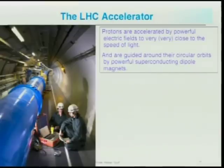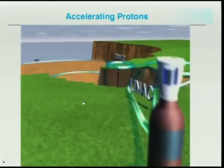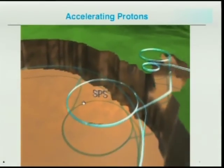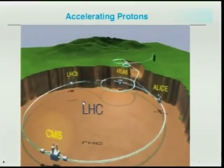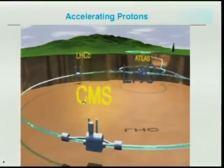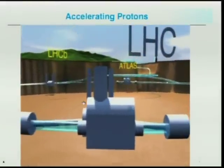Oh, sorry, I should actually click on that. So you can also see the geography, where the particles are fed one way in one case and the other way in the other, and they're made to collide at various points where the experiments are found in the caverns. So this is the CMS experiment, which is diametrically opposite from the main site of CERN.